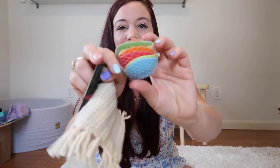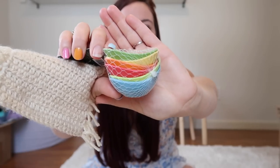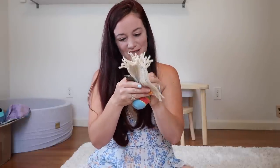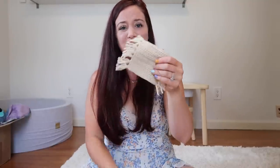Anyways, we're getting all these cute little colorful pincher bowls, which is a skill that they should be learning, to use their pinchers to grab at items that are smaller. And then we're getting a cute little, I don't know, it's like a towel. I'm not 100% sure what this is, but dishwasher safe. I think I'm just gonna use this on top of his little kitchen because it is going to match so well.